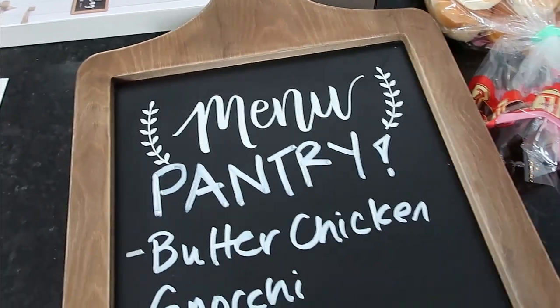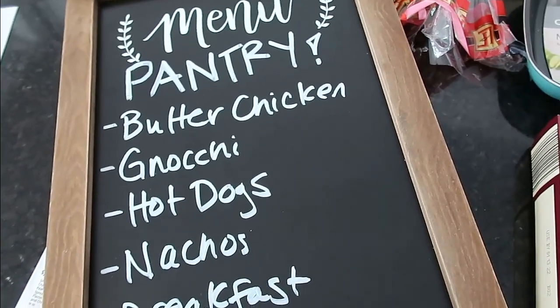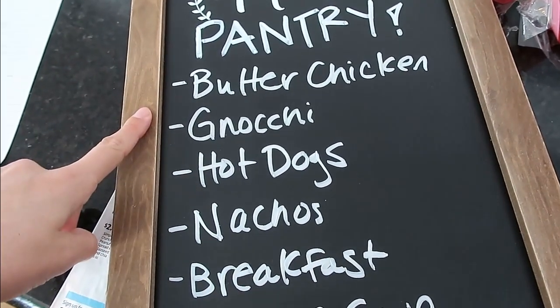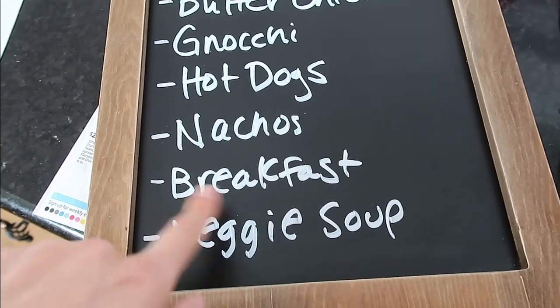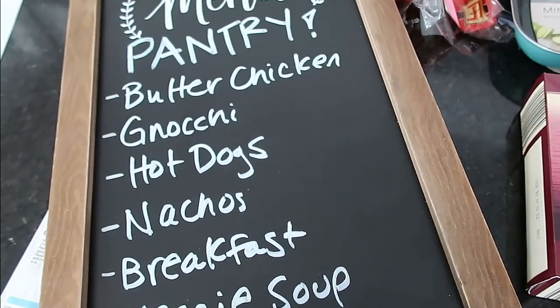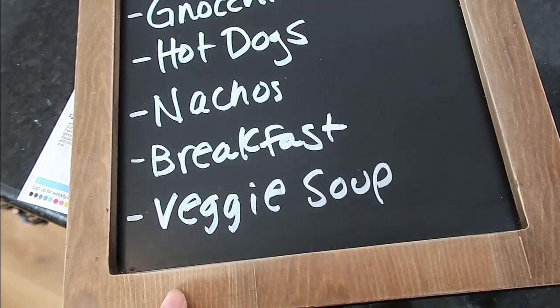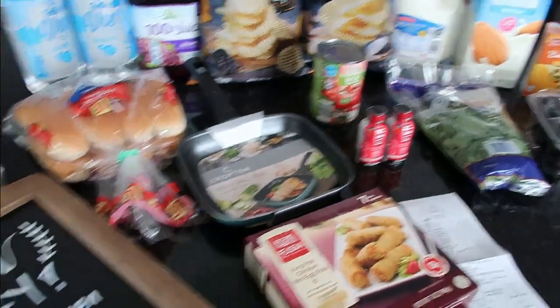Now my meal plan for the week. I already went through all my pantry options. Here are the ones that I'm planning on doing, but since it's all in my pantry, I could change. Butter chicken, gnocchi with chicken, hot dogs, nachos, a breakfast. So that might be the breakfast sandwiches or French toast, or who knows, maybe I'll go crazy and make both. And veggie soup with a baguette. We have everything on hand for most of this. That's why I only had to supplement a few things.